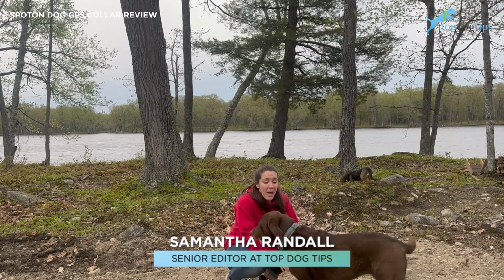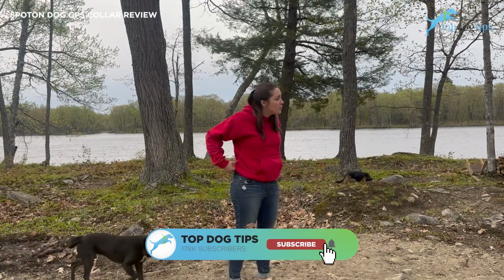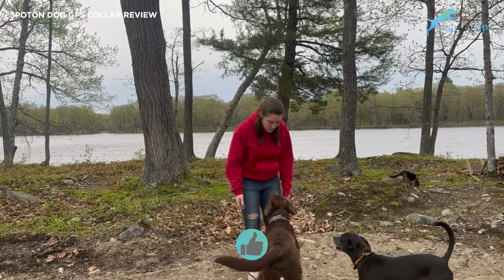This is my chocolate lab, Sadie. Today I'm going to show you guys how I keep my dogs contained in the yard. Sadie is a lab in the true sense of the breed. She loves to run, she loves to play, she loves to swim, and we live on the river.